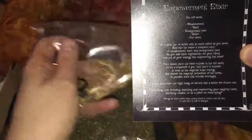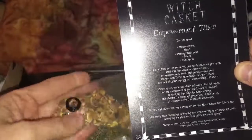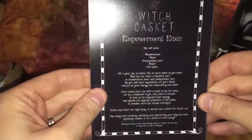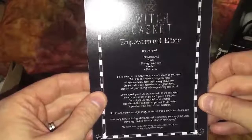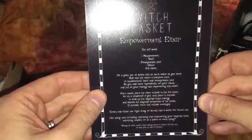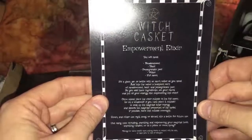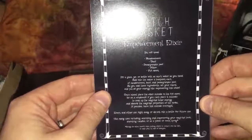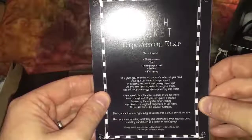Okay, cool. So this is obviously the pomegranate peel. Love the fact that these are biodegradable bags, as I mentioned last time. Fill a glass jar or bottle with as much water as you need. Add into the water a tablespoon each of meadowsweet, basil, and pomegranate peel as you use these ingredients. This is a lovely elixir. I love the smell that's coming out of here, actually.